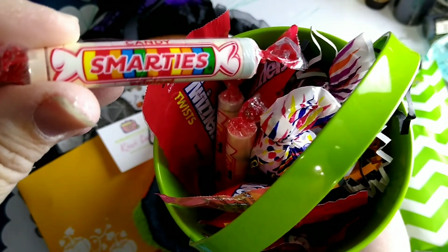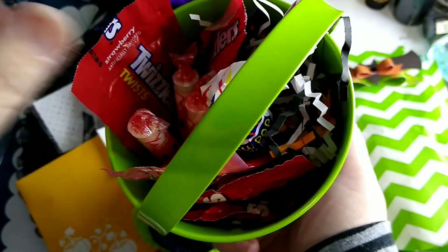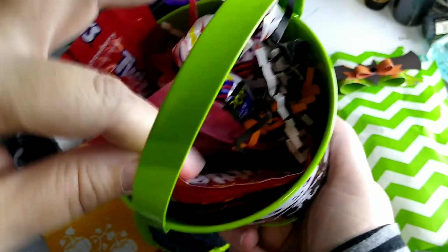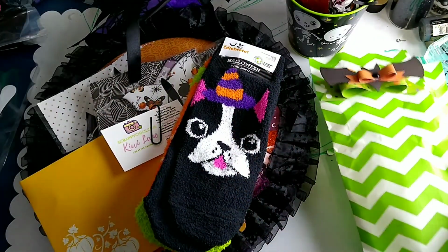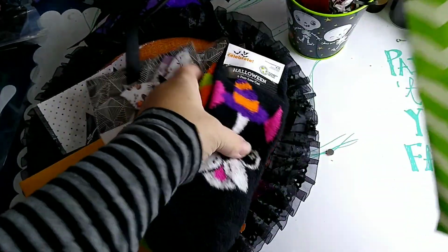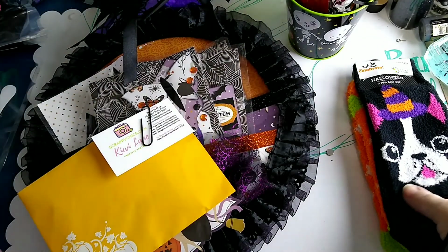You guys, Smarties are my favorite candy in the whole wide world. So thank you so much, Tonya. That is awesome. We got some awesome Twizzlers. Twizzlers are yummy. And then some Blow Pops and some Skittles. All kinds of yummy stuff in here. Tons of Smarties. That is so cool. I'm definitely going to be eating those. Those are so cool. Thank you so much. And this bag is just adorable. Super cute. So I'm going to put that to the side for just a little bit.